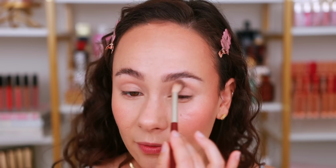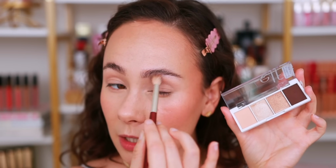These are dirt cheap. I don't think they're the best eyeshadow palettes at the drugstore, but they're so affordable and the value of these is really good. For the quality that you get for under $5, really nice. Truffle is my favorite one, but I do also like this one. Jalapeno, the other one I showed you, not my favorite.